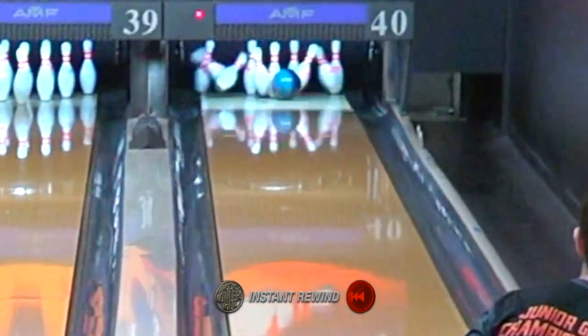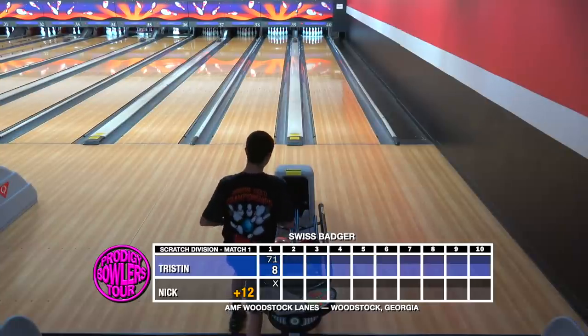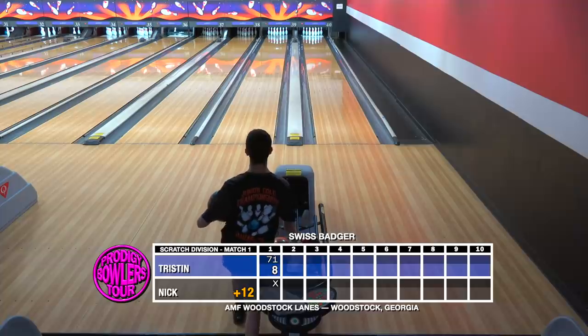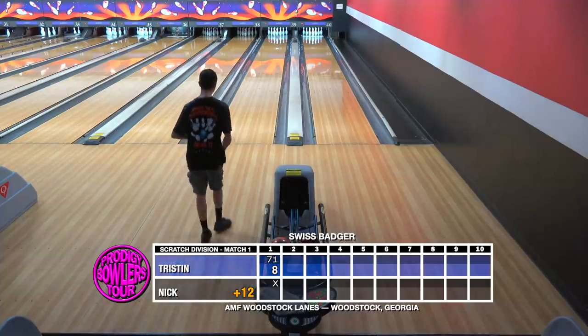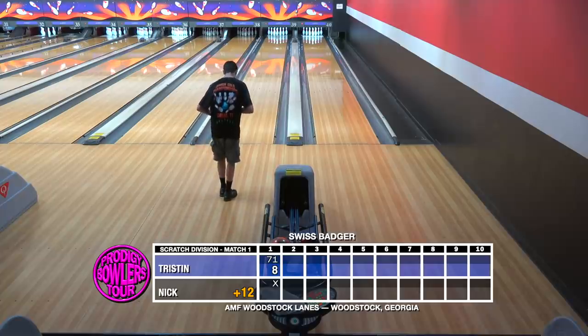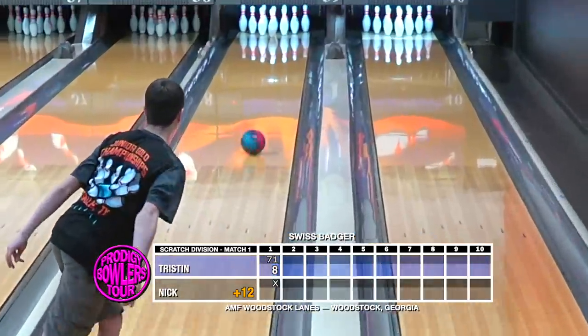Watch this hit. 10 back. Now Tristan is doing the same thing. He's also going with a 3-step approach, starting way up. I am amazed at their ability to do this. I can't do it. If I want to slow down the ball, I'll just take tiny little baby steps.